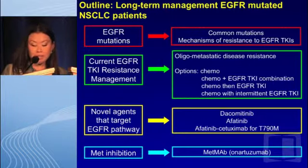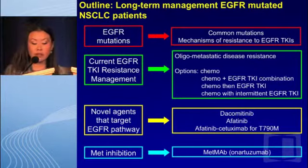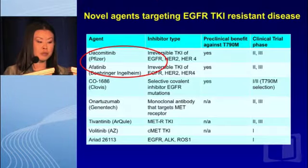So very briefly, in the next 6 minutes, we're going to talk about some of the up-and-coming agents for this population group, and we're going to focus on these because they are furthest along. We're going to talk about dacomitinib, afatinib, and then for T790 mutants in particular, the afatinib cetuximab trial.